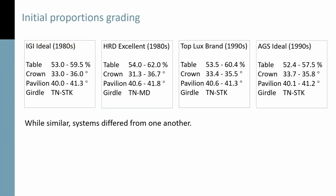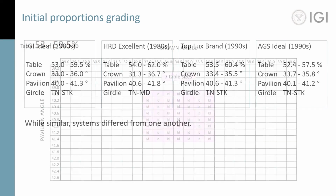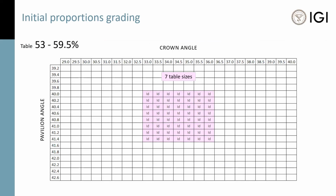A number of systems developed through the 80s and 90s also used Tolkowski's proportions at their center. However, while the numbers for the top grade are similar, these systems differed from one another. For example, in the IGI system, diamonds with these crown and pavilion combinations qualify for ideal across 7 table percentages. The next system permits somewhat deeper pavilions and shallower crowns and is wider, spanning 9 table percentages.